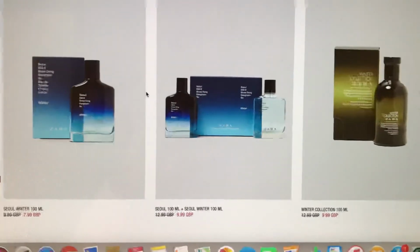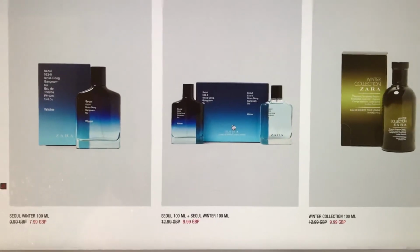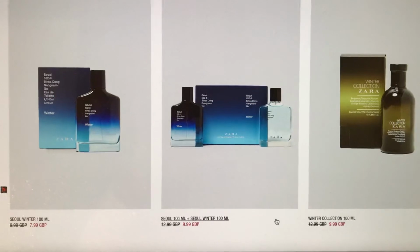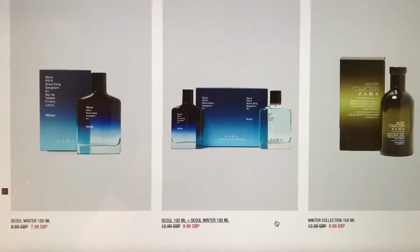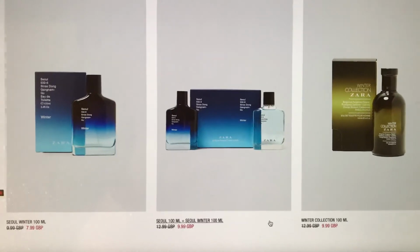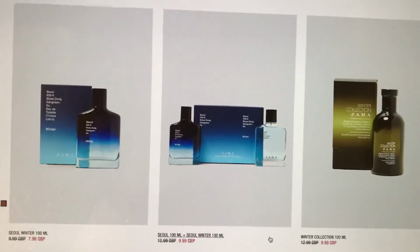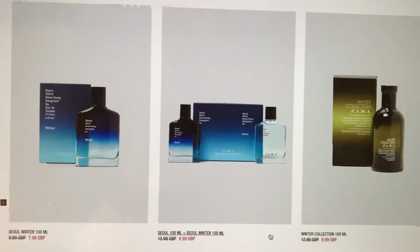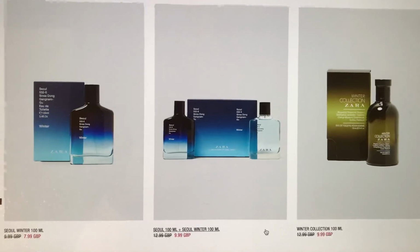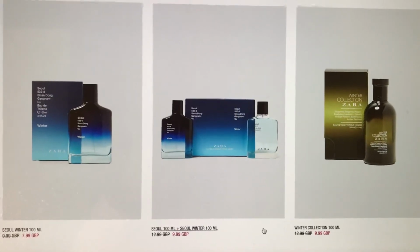Let's get now to Soul Winter and the multi-pack. I would go for the multi-pack on this one, guys, if you've not got it already. Soul is in my collection, and again, I've highlighted that the actual winter version is a good one, guys, to have. I've had a lot of compliments on that one, a lot of compliments. The nutmeg in that one is stronger than the original version. Some of the notes have got tangerine in there, and it is a good fragrance, guys. I think you can wear that one even in maybe spring as well.